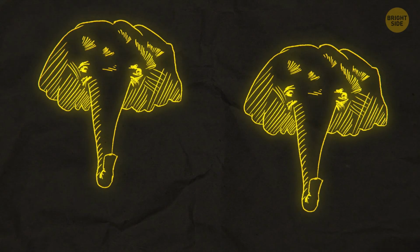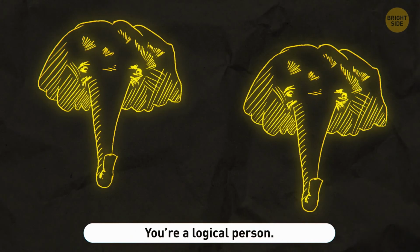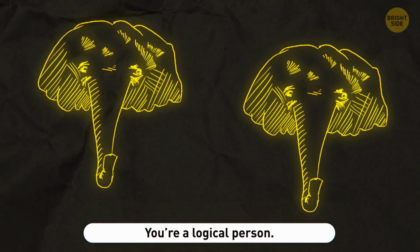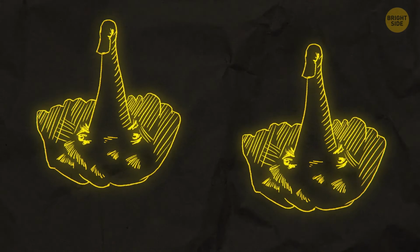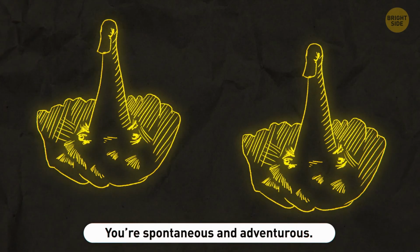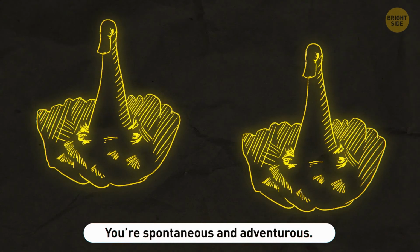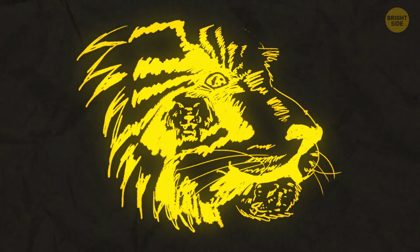If you saw the elephants first, you must be a logical person who seeks a reasonable explanation for everything. You like to follow a plan and don't like surprises. If it's swans to you, you must be more spontaneous and adventurous. You enjoy trying new things and taking risks, big and small. This one seems pretty obvious, but it's just an illusion, remember?